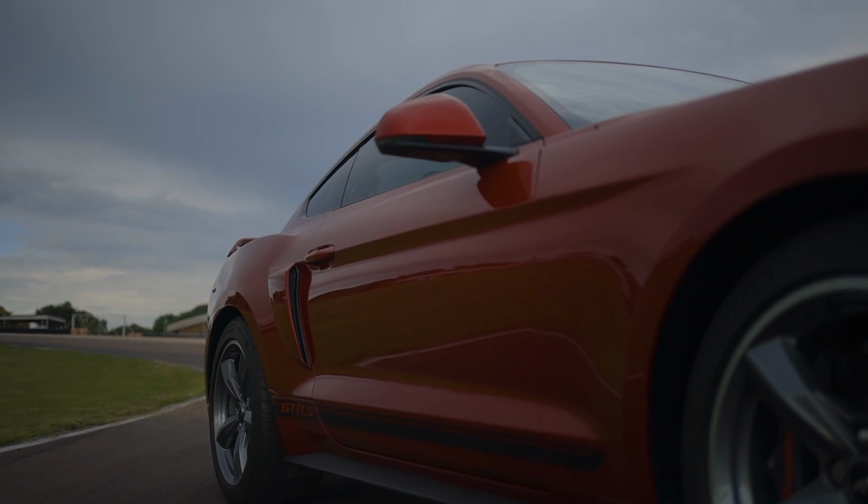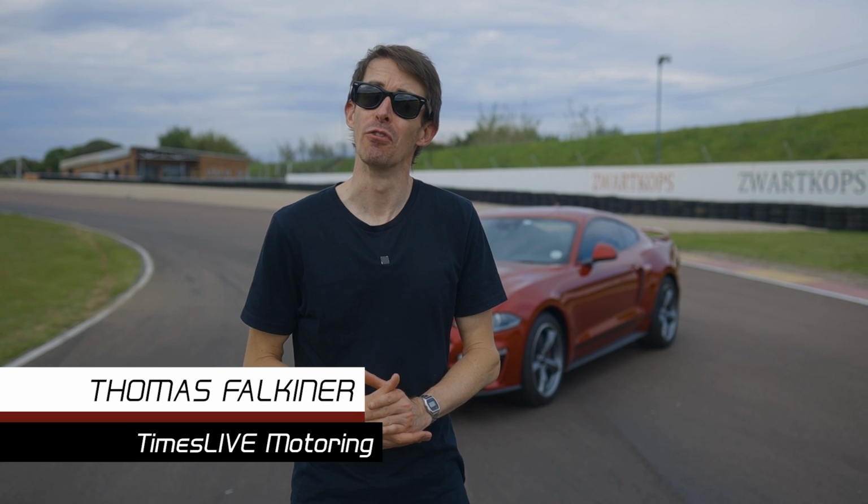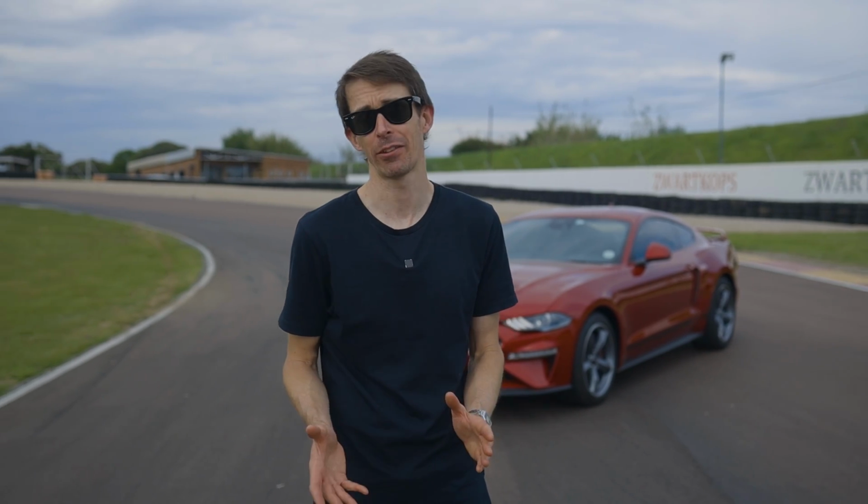This is the Ford Mustang GT California Special, or CS for short. And if I'm being brutally honest with you all, it's basically just a standard GT with a few extra badges. Actually, a lot of extra badges.